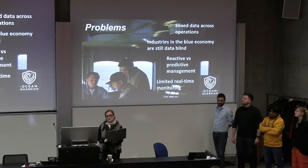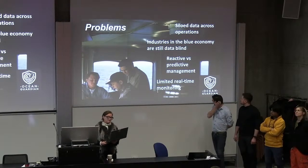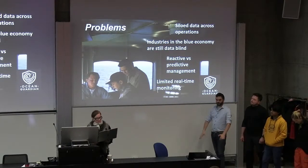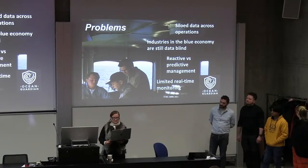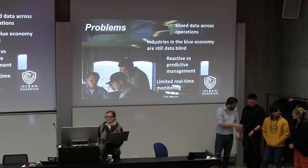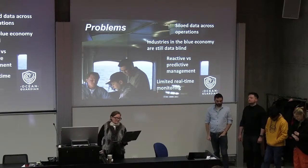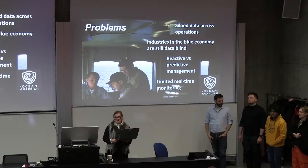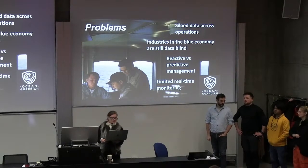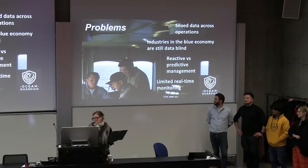Companies lose efficiency and productivity because their operations lack the ability to access, use, and act upon the data that they need. They lack real-time monitoring, they face siloed data, they face gaps in their data, or they lack the data altogether, and they often operate from reactive versus predictive management. But what if there were a solution where companies can access the data they need, right-sized for their business and location when they need it, and they could improve efficiency and avoid or prevent catastrophic loss? Ocean Guardian is that solution.